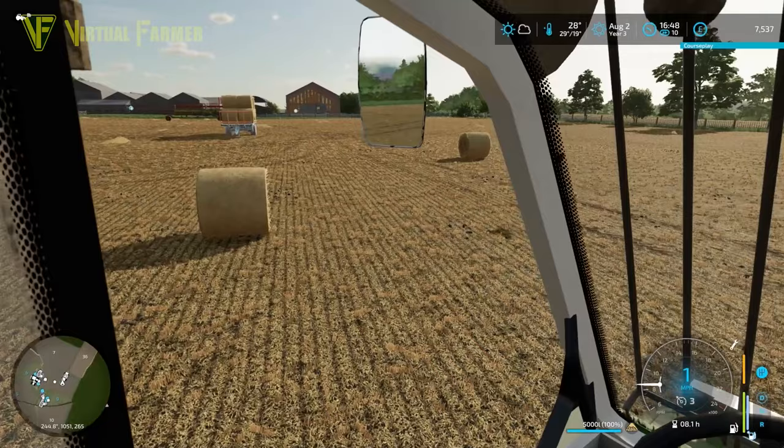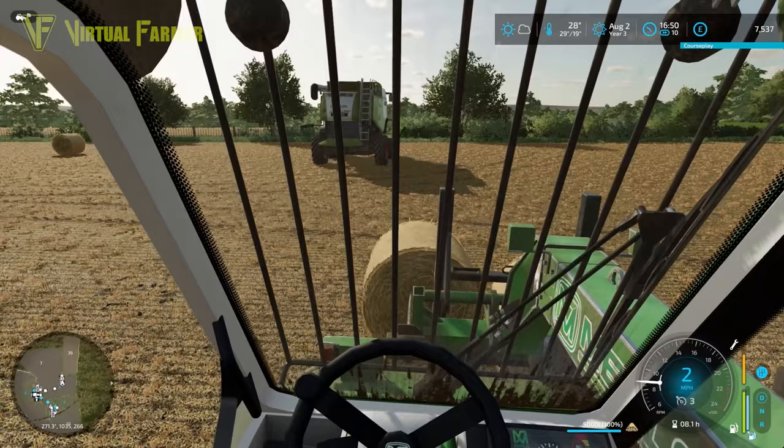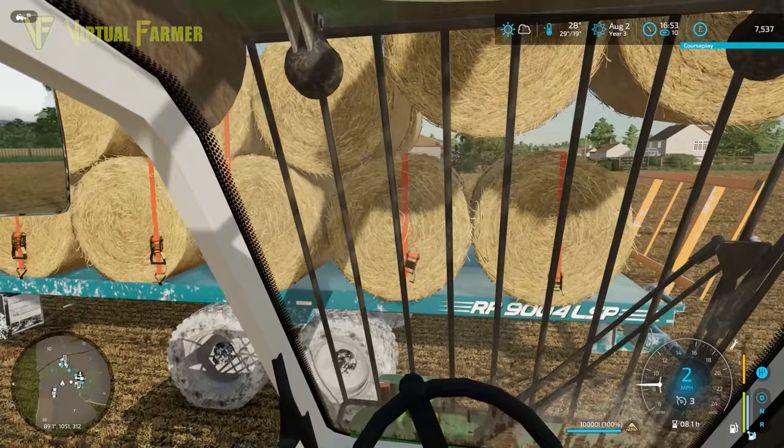I think we're left with less than six bales, which won't fit on the trailer. Either A, we can see if we can fit them on the top of the trailer, which might be possible, especially with this telehandler. Or B, we might just go and put them in our shed and top up our bales a little bit. But to be honest, we've got eight bales left.